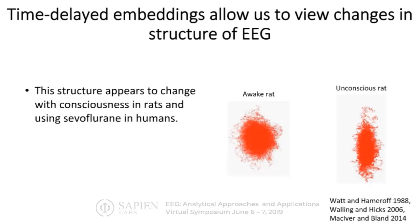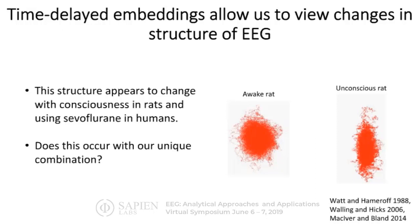And this has been demonstrated in both humans and animal species. So here I'm showing you data published in 2014 from our lab, looking at awake rat data. So this is micro EEGs or local field potentials from an awake rat, and then an unconscious rat. I'm just showing this in 2 dimensions, but if you look at a video of this rotating, it's a nice spherical ball during the awake state, and it becomes these flattened ellipsoids during unconscious states. And this happens with both sleep and with anesthesia.